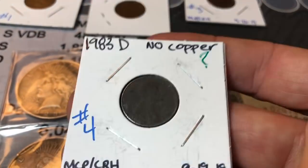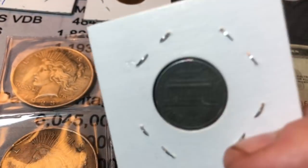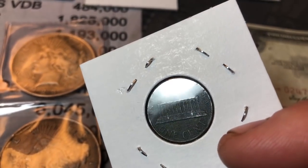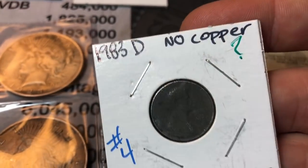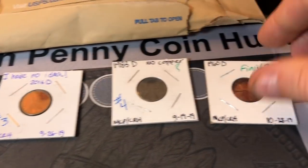Number 4, he said it's missing the copper layer on this 1983D. Yeah, this is environmental damage. You can tell it's just been pretty weathered, beat up. It could even have been chemically treated, but definitely post-mint damage on number 4.